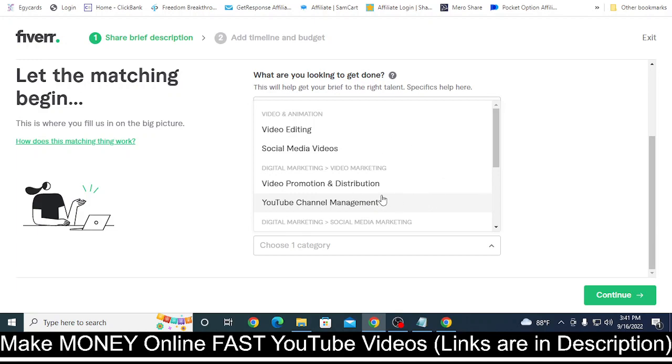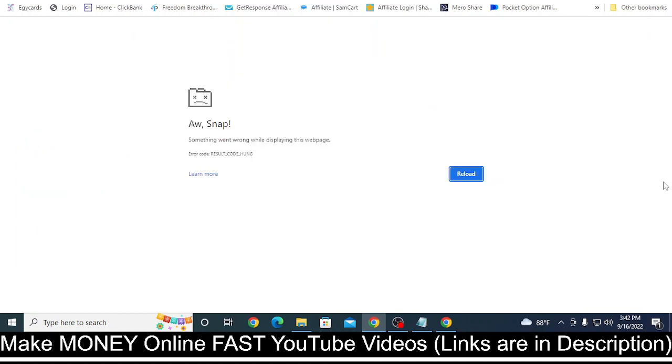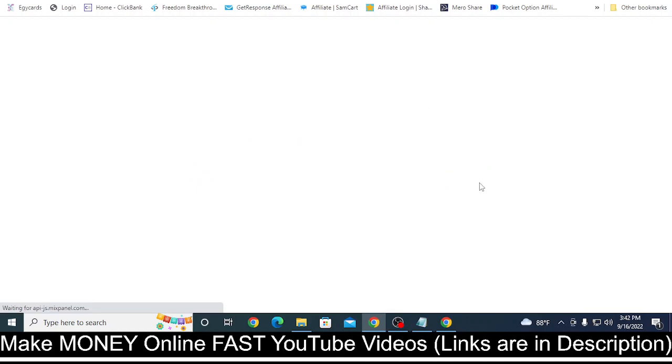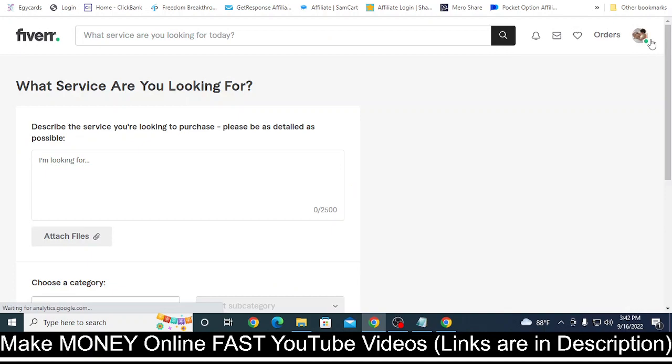So it is not working. I think my page is continuously hanging with this process, so I'll show you another process. So for now, let's click on this exit, and then let's reload it, and let's again click on this exit.